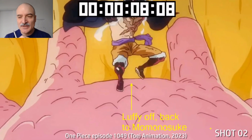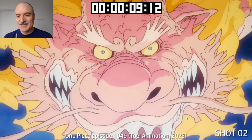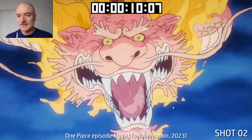Now we're just going to give another shout out to Momonosuke here, animating down, showing the eyes, showing the brows, showing the teeth. And again, it's just all animated. We'll come back to it later about a camera dolly versus an animated dolly. And just look at all the shapes again, all the tones and highlights we have here. Beautiful stuff.